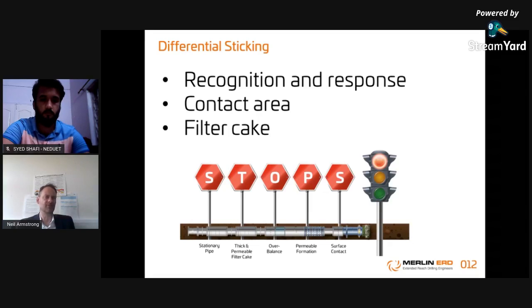At some point the pipe will be held stationary. The filter cake, inevitably, you're going to have some. Overbalance, actually, you could completely eliminate, you could use MPD. Permeable formation: we're often trying to drill through permeable formations because they're our reservoirs, so it's inevitable. And surface contact area, even in a vertical well, at some point you'll have pipe lying in contact with the wellbore, because we never drill a perfectly vertical hole. But the higher the angle of the well, the more pipe in contact with the wellbore, and therefore the higher the differential sticking risk.